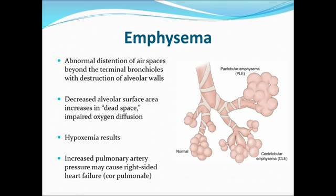Okay. So what happens then, it decreases the surface area of the alveoli. So you have dead space. And what that basically means is in that dead space, there's no oxygen CO2 exchange taking place. There's no diffusion there. That is going to result in lower amounts of oxygen in the blood and higher amounts of CO2 in the blood. Again, because of the increased pressures in the vessels in the lungs, that's also going to result in heart failure, that cor pulmonale.